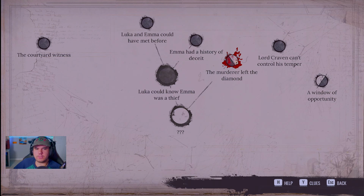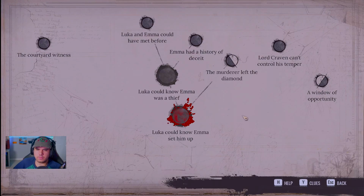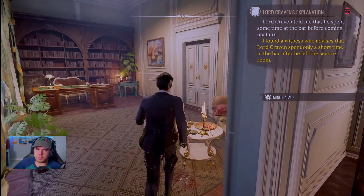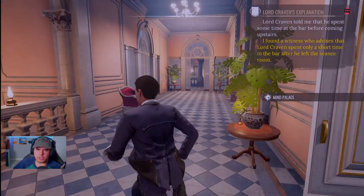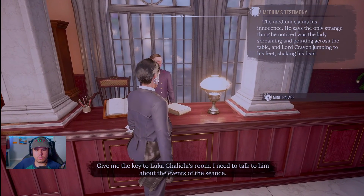Oh, if you actually move these things around, it pulls up a whole new bulletin. Luca could have known Emma and set him up. The medium Luca Gallici could have known that Emma was a thief and that she was trying to frame him for her crime. Yeah, but we sort of already knew that fact, but I don't know where he's at to question him is the problem.